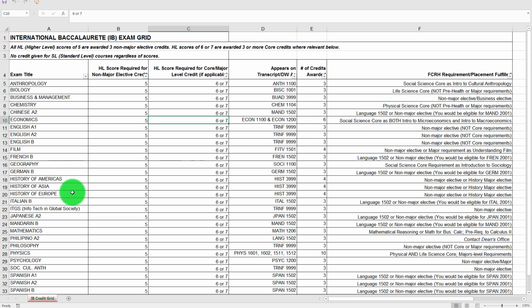Likewise, for the IB Japanese A2, the score of 5 earns non-major elective credit. The score of 6 or 7 awards 3 credits and qualifies us for JPAN 2001. Be sure you pay close attention to the distinction between the score of 5 as non-major elective and the score of 6 or 7 as potentially unlocking more advanced type credit.